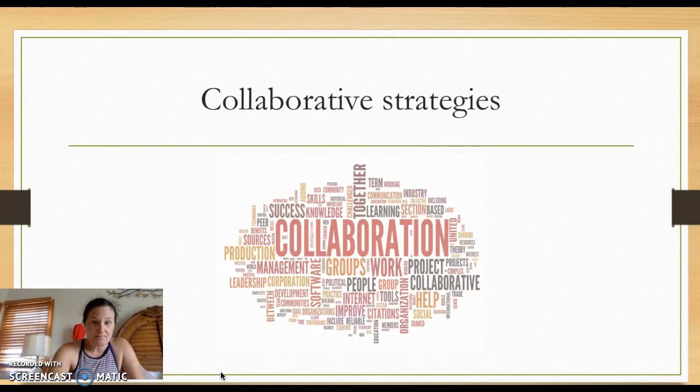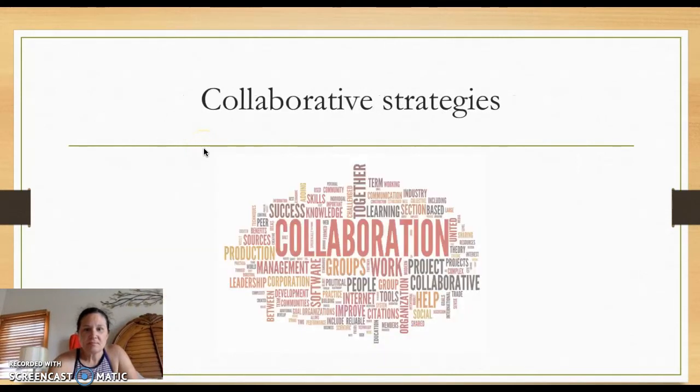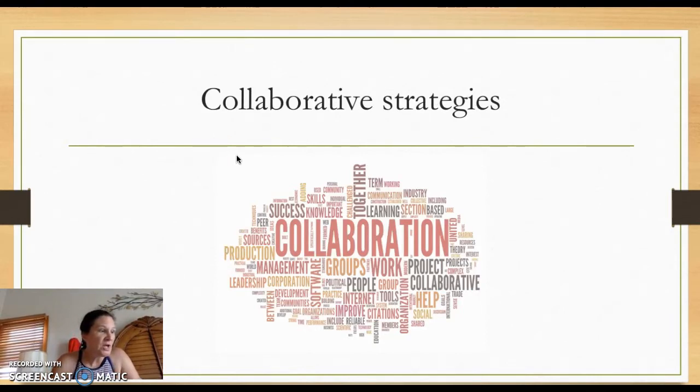Collaborative strategies. Oops, I want to go back. All right, collaborative strategies. The nurse educator will educate the staff along with the nurse manager. So there's going to be a lot of collaboration there. The attending physician who sets up medical students will educate the medical students. The medical director of the palliative hospice unit will educate the other attendings.